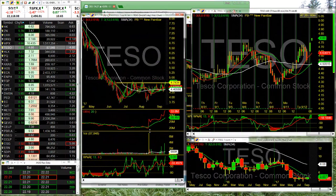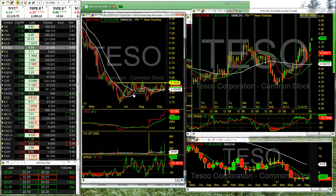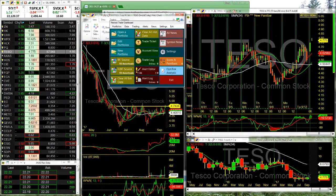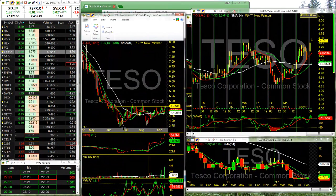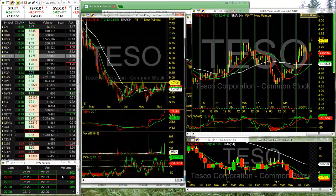Tesla from bottom. Watch the volume on that bad boy. I don't think my backfills are doing very well.